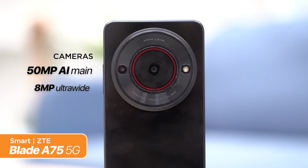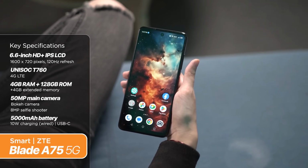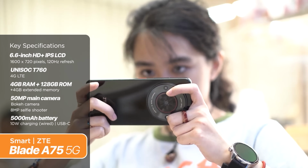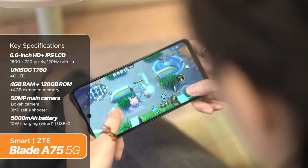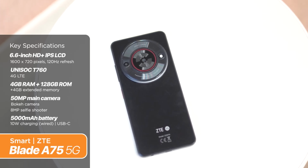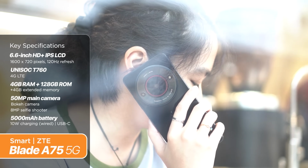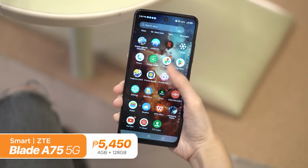For optics, it has the usual 50-megapixel camera with a 2-megapixel depth sensor accompanying it. The 6.6-inch HD Plus IPS LCD panel runs at a 120Hz refresh rate. Yes, IPS LCD, rare sight on this list, but again, probably a trade-off for 5G. And its battery is rated at 5,000 mAh with an 18-watt fast charging rate. Once again, the ZTE Blade A75 5G in collaboration with Smart retails for 5,450 pesos. So that wraps up this list for our best smartphone picks of 2024 priced under 10,000 pesos.